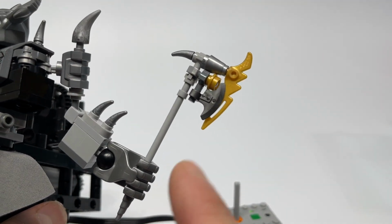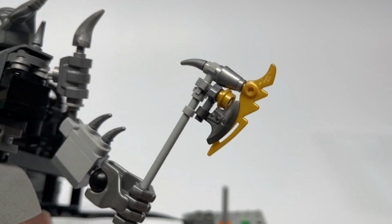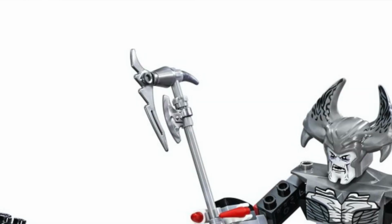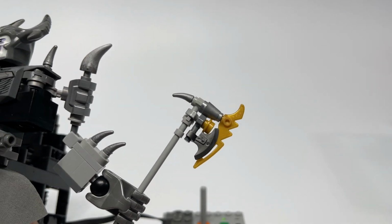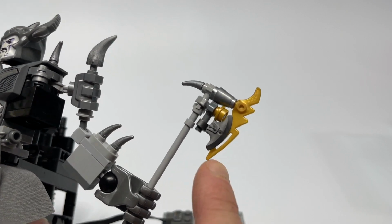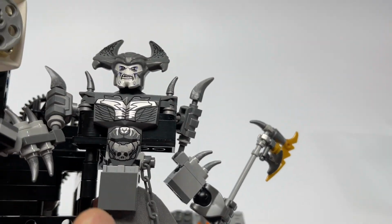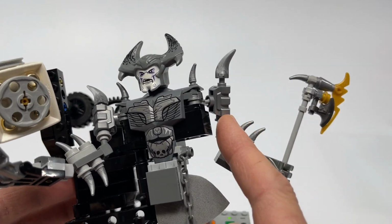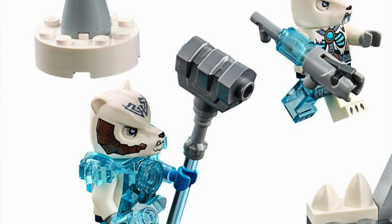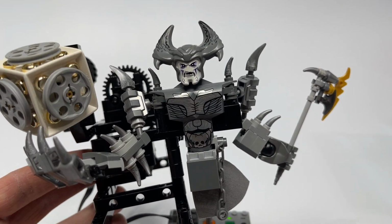Oh, I also redid his axe. I think the axe in the original set looked weird. It had too much gaps. In the movie, at least the original movie, the axe didn't have a bunch of holes in it. It just had interesting stuff going on in it. Also, these shoulders here are hammer pieces used in various sets, but I thought they made pretty interesting looking shoulders.